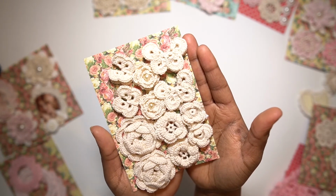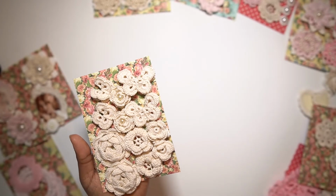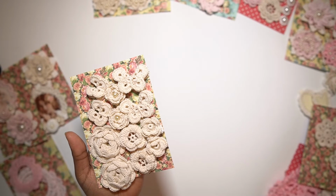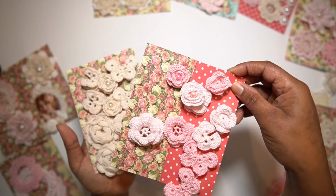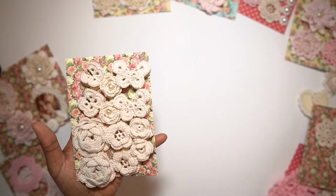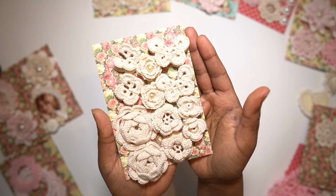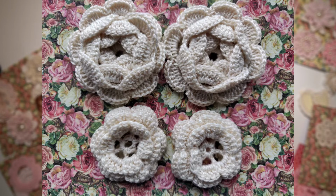So these are the same as you saw in the pink collection. Let me try. So the same order, but then in the beige champagne color, like so. So super cute. I just love this one again.